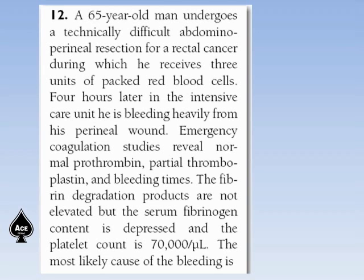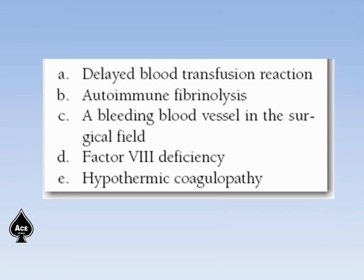The next question: a 65-year-old man undergoes a technically difficult abdominal perineal resection for a rectal cancer during which he receives 3 units of packed red blood cells. Four hours later in the intensive care unit, he is bleeding heavily from his perineal wound. Emergency coagulation studies reveal normal prothrombin, partial thromboplastin and bleeding times. The fibrin degradation products are not elevated, but the serum fibrinogen content is depressed and the platelet count is 70,000. What is the most likely cause of the bleeding?